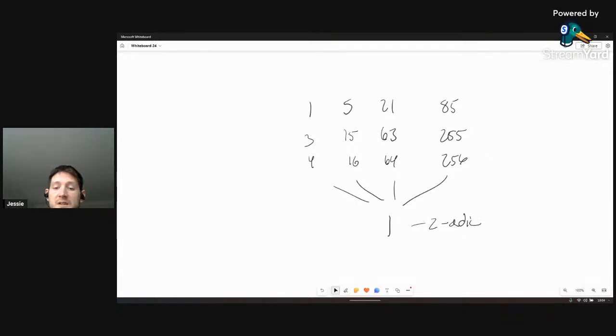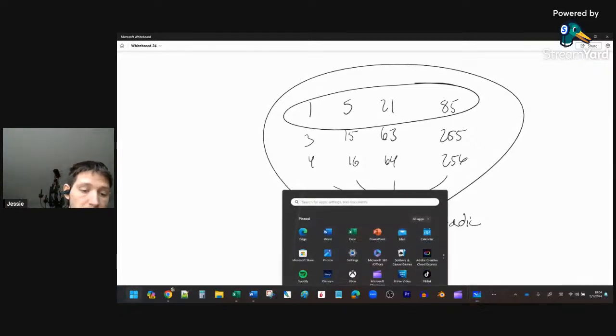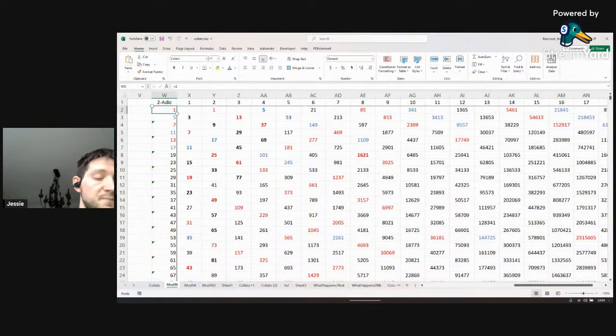of 1. So what I'm really saying is all these numbers don't have to be proven, because if we can prove 1, we've proved all these numbers. So when we go back to the Excel sheet, every row represents what I call a series of numbers that, when given the conjecture, will equal the 2-adic number. I hope that makes sense.